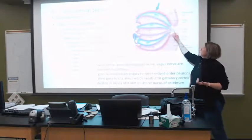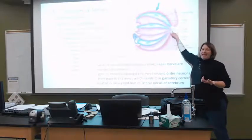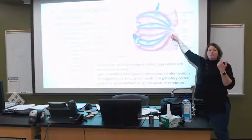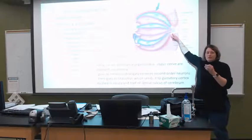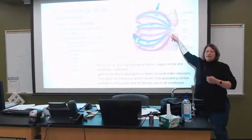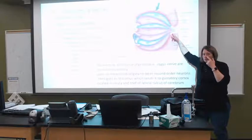Coming through that little pore are going to be taste hairs, and yes, hairs, these are neuronal hairs. Okay, it's probably not the right term, but they're nerve hairs, just like you're going to find in your nose. Do not pluck them out.